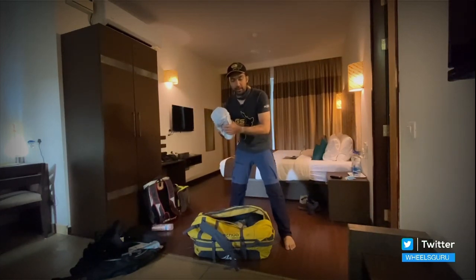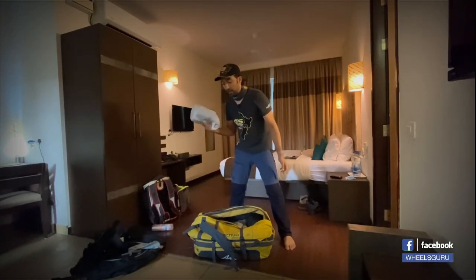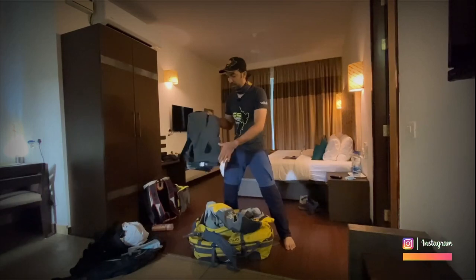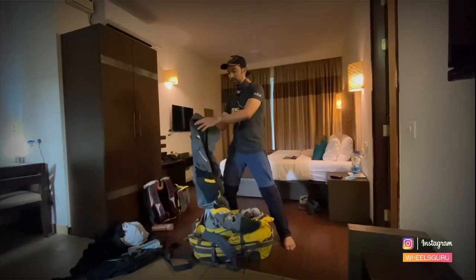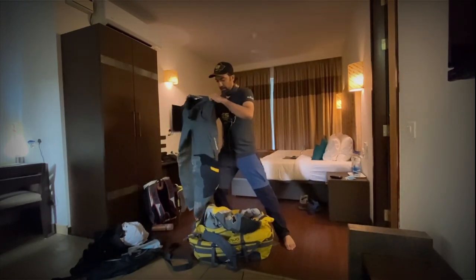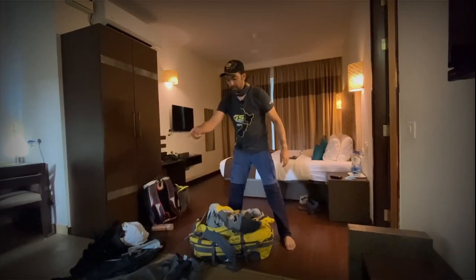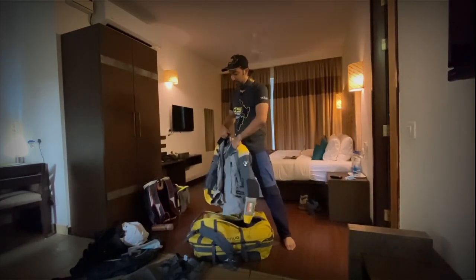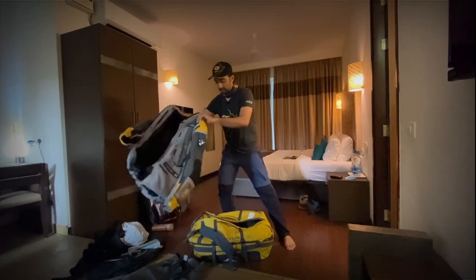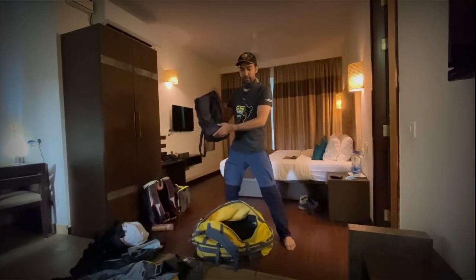This contains all of the rain gear, so just in case it rains I can wear it on top. Here's my riding pant. This is the BMW rally pants which I got from the GS Trophy 2020 as a marshal, and still running strong. This belt comes as a part of it, so I will put this. And this is the rally jacket. This also is the same set which I got. And here is the last piece, which is the boots.